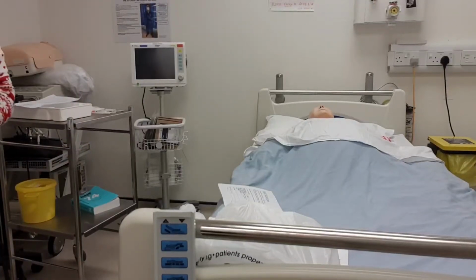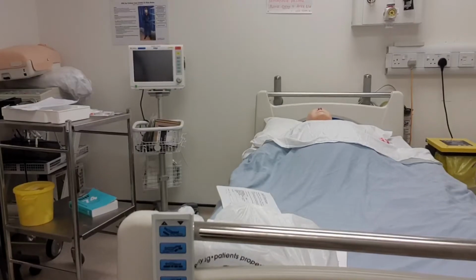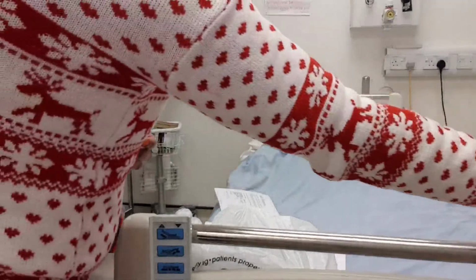Room checking for scene safety. There is no hazard. I'm happy to approach the room. For the patient's privacy and dignity, I'm just doing the curtain. As my hands are visibly clean, I'm just using the alcohol gel to clean my hands.